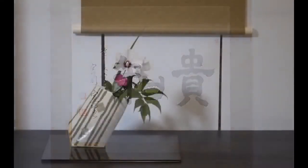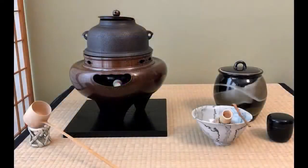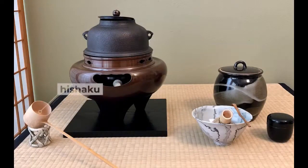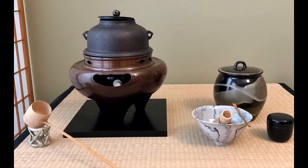The flower vase, or hanaire, was built by Linda using neriage stoneware. To prepare the tea, Linda will be using a kama to boil hot water, a mizusashi to store cool water, a hishaku to scoop the water, chasen and chashaku, which are the tea whisk and tea scoop, a natsume for storing the matcha, and of course the chawan, or tea bowl, from Sashihara.